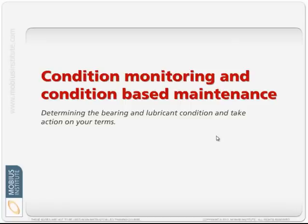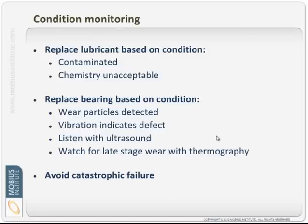So now we have an idea of why the bearings fail. Let's have a look at the condition monitoring technologies in brief and the idea of condition-based maintenance. Condition monitoring can do a lot to improve the reliability and reduce the likelihood of failure. The first thing we can do is use condition monitoring techniques to replace the lubricant based on condition. So rather than based on a certain number of running hours of the machine, we replace it on condition. So we look for contamination, we look at the chemistry of the lubricant, the viscosity, the acidity, and all these sorts of properties to make sure that it is still able to do its job properly.